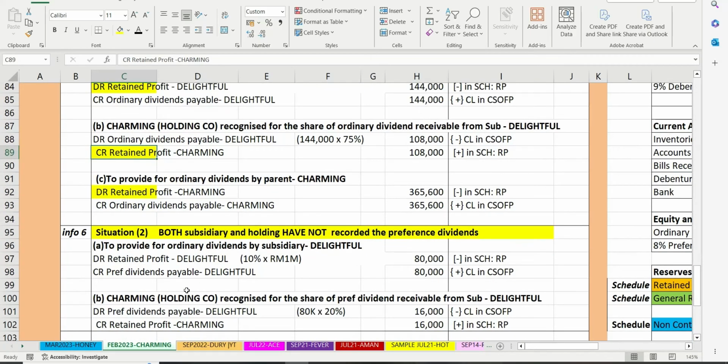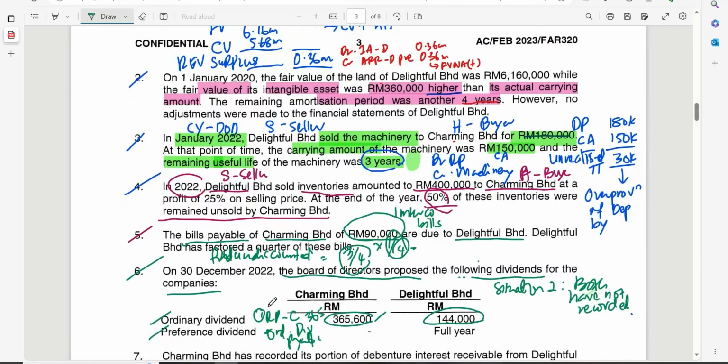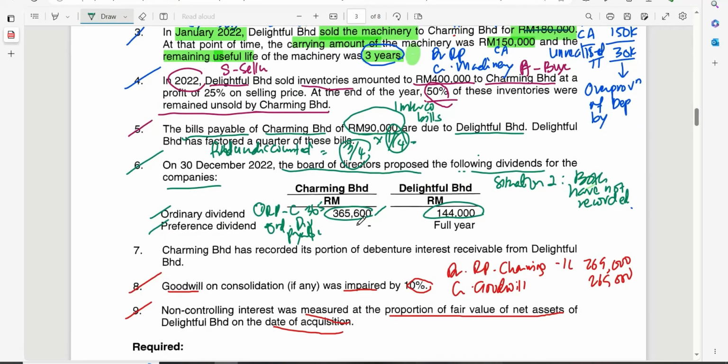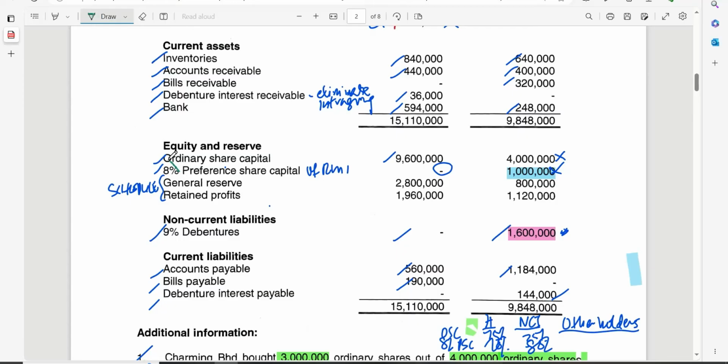The next one is on preference dividend. If you go to the question, you would see that the preference dividend is not given directly, so you need to calculate. For preference shares in the subsidiary, there are none. So there is no preference dividend in the parent company, because there is no preference share. For Delightful, you are informed there is a full year dividend. So to calculate the full year dividend, you will refer to the 8% shares multiplied by 1 million.